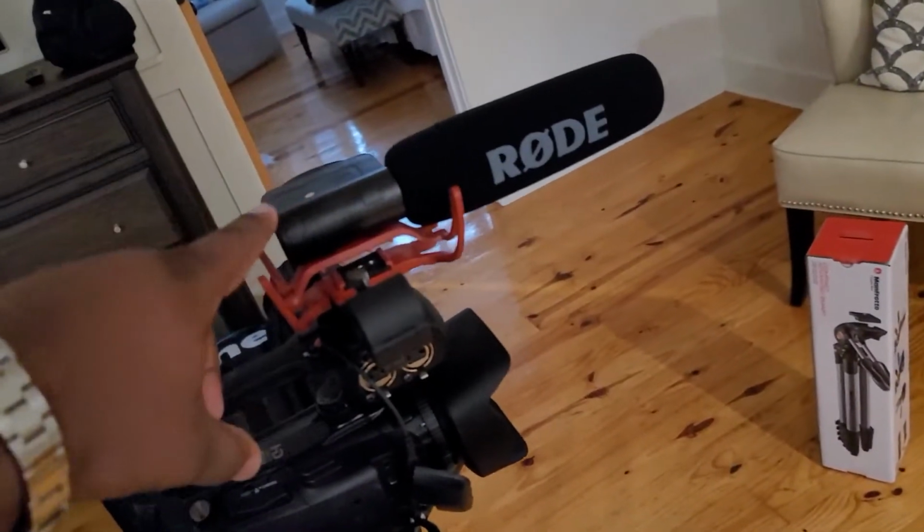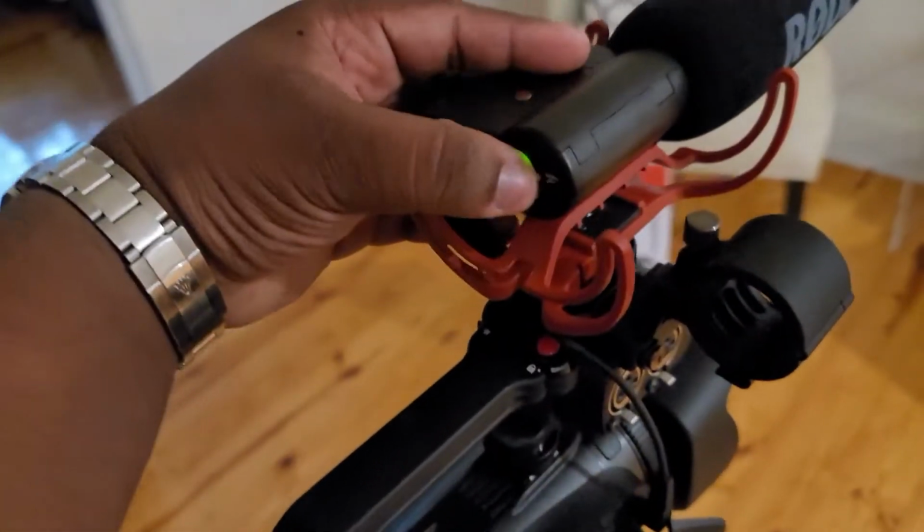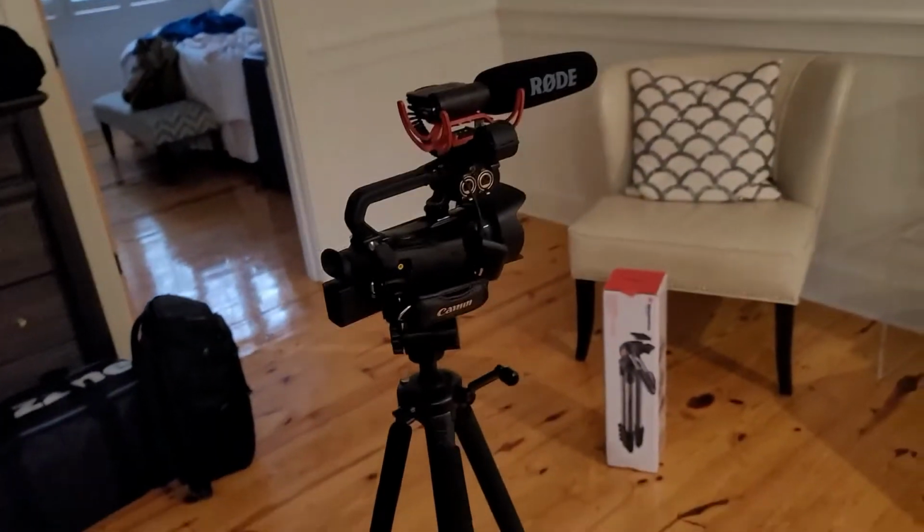These are the little Rode mics that I use. Just drop a little battery in it, cut it on, boom. Now you got great audio and great visuals. All right, so I like these sorts of cameras. I actually like camcorders, because I do a lot of long form content and then I chop it up and present it to you guys. I like the battery life on camcorders, and these camcorders do have pretty great quality.